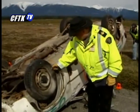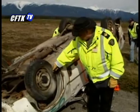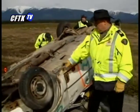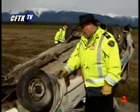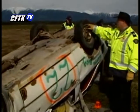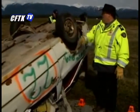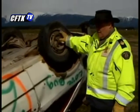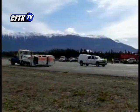We have the circumference of the tire that has striations and contact marks in it, indicating this is where the tire contacted the roadway and caused it to flip. You'll see a similar contact mark on the rear outside flange and the tire area again here, and this is the side that came down into the asphalt first.